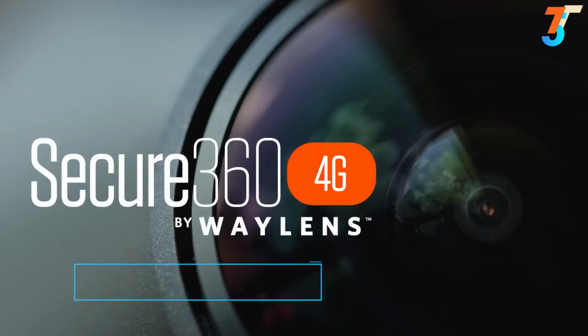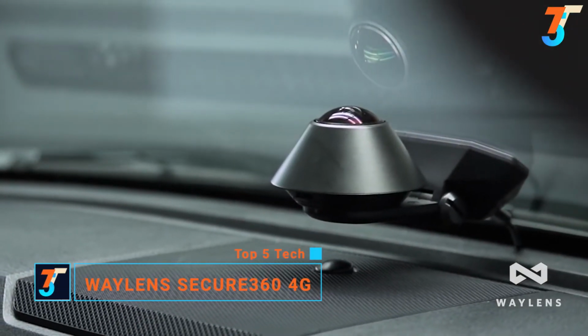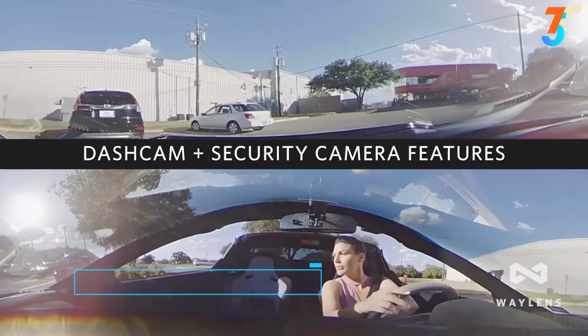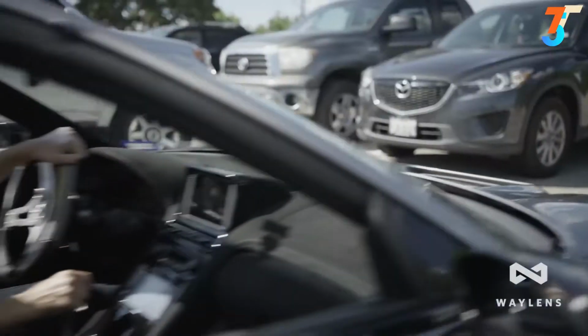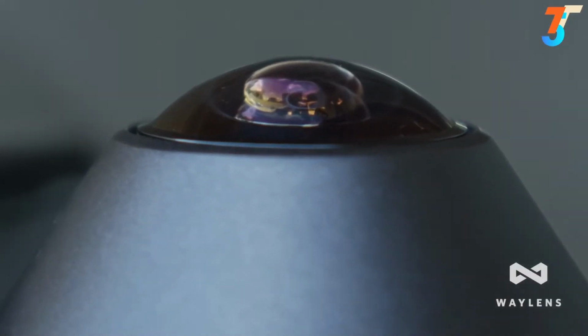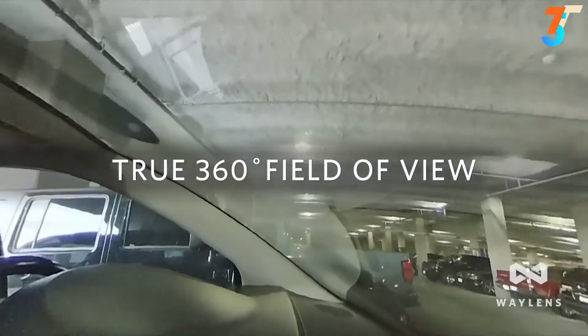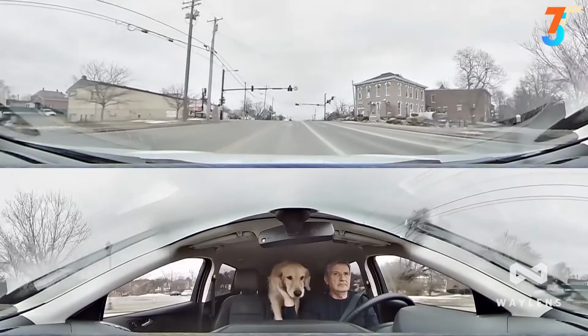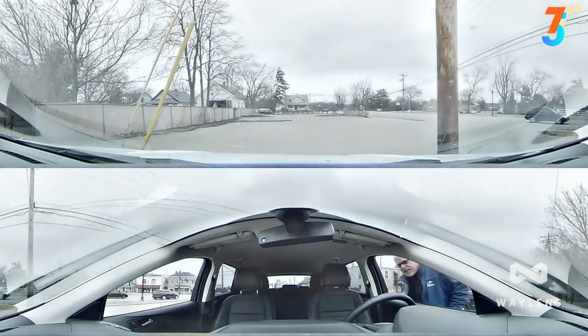Introducing the Wyzeland Secure 360 4G, a breakthrough in automotive security. This innovative system utilizes dashcam features while you're driving and activates advanced security sensors when parked. With an amazing single lens, Secure 360 produces a true 360-degree field of view, capturing everything going on inside and outside your vehicle.